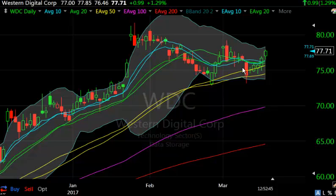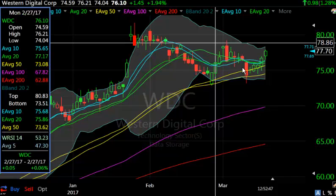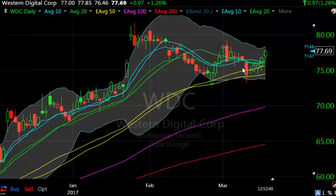Probably it can come up here and get 78 if market holds. Otherwise, it will stay and be a bit choppy here. So keep an eye and trade accordingly. Use options, chart patterns, and everything else so that things go in your favor.